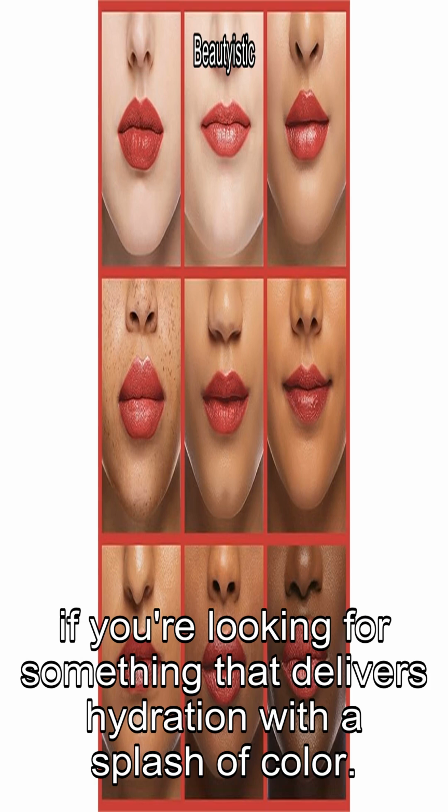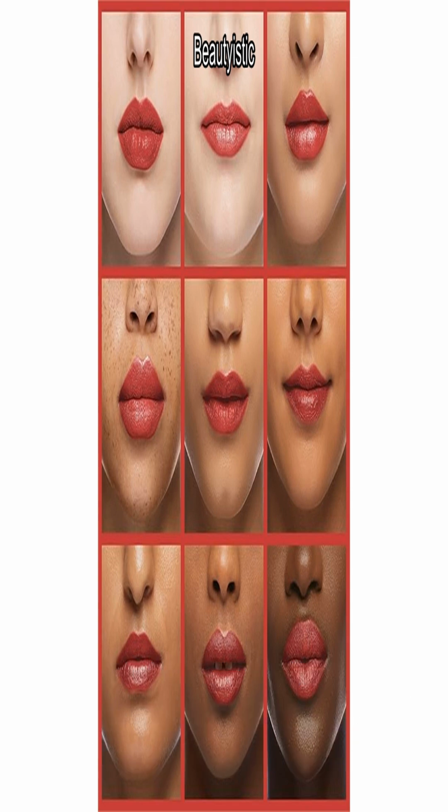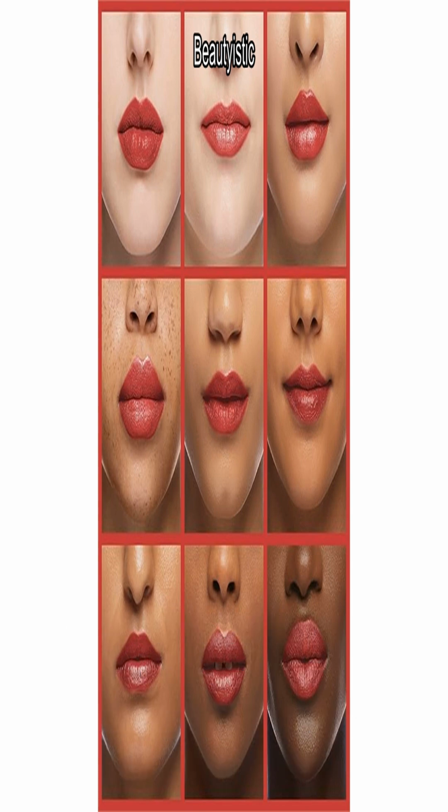Now, in terms of value for money, the Revlon Kiss Cushion Lip Tint is a solid choice if you're looking for something that delivers hydration with a splash of color. It's not as long-wearing as other tints or lipsticks in the market, but if you're after a more casual, effortless look, this could be right up your alley.